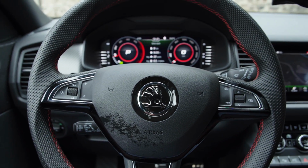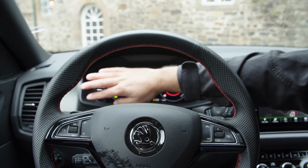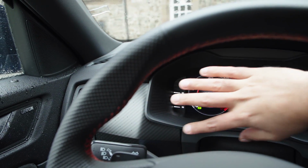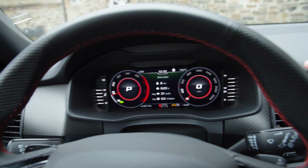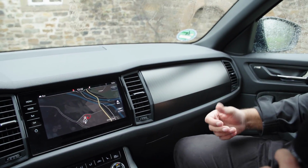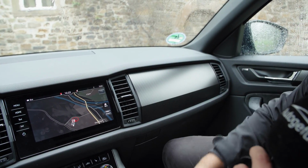Up here, the materials are also fairly soft. There is this carbon fiber type inlay across the front of the dashboard, similar to what we saw on the door. I think it is very in line with the sporty character of the car.